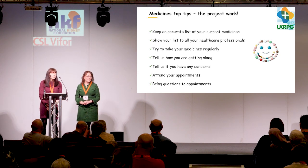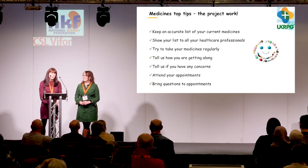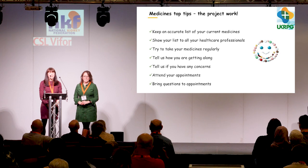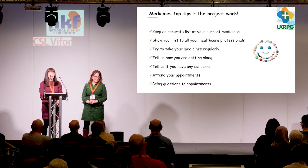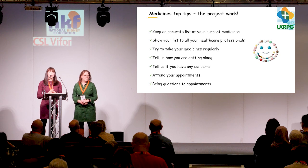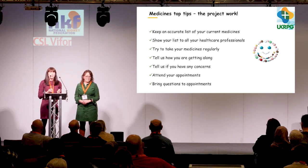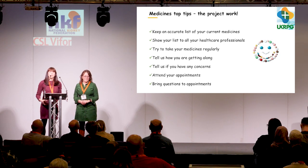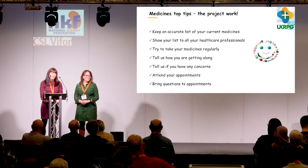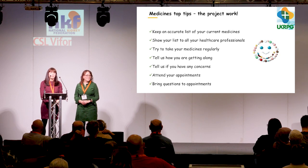And then we just wanted to finish with some top tips when it comes to medications and appointments. So this is a bit of homework for you. So we'd recommend that you always keep an accurate list of all your medicines. You bring this with you to clinic appointments and you show it to all the healthcare professionals. You can then go through this list with the team when you come to clinic, and you can update it if there are any changes to medicines at all.